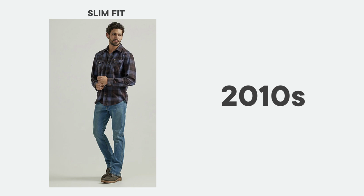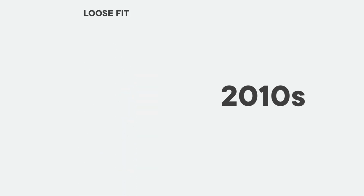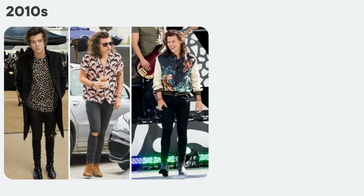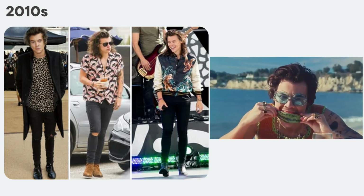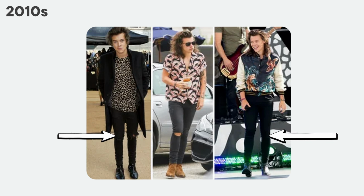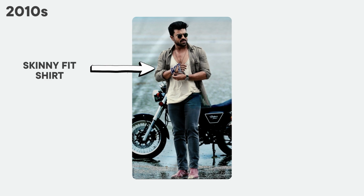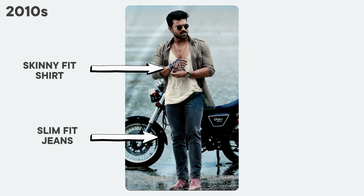In the 2010s, the slim fit continued to grow and skinny fit came into play. Looser fits died out and men donned super skinny fits. Here we see the world famous singer Harry Styles wearing a super skinny fit. You can see the shape of his legs, you can see that a lot of the jeans are ankle fit. Here we see Ram Charan with a pretty tight shirt and also slim fit jeans.